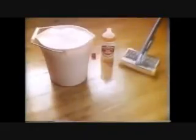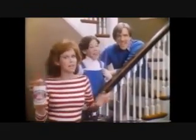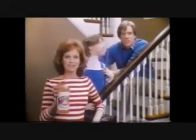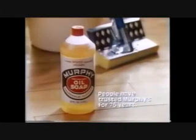I've been using Murphy's oil soap on this wood floor of mine. Now the dirt is finished, but the finish is fine. I've been using Murphy's oil soap, it makes my woodwork shine. Now the dirt is finished, but the finish is fine. Cleans everything as safe as can be. Kind to your hands and fresh naturally. You'll be using Murphy's all the time, 'cause the dirt is finished, but the finish is fine. People have trusted pure natural Murphy's oil soap for 75 years.